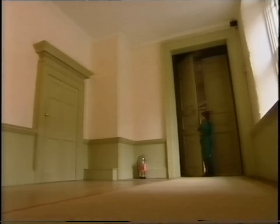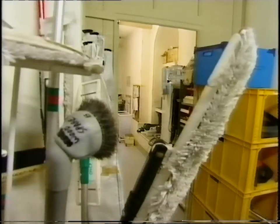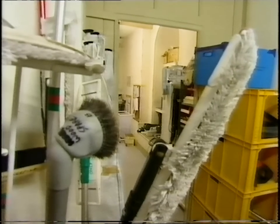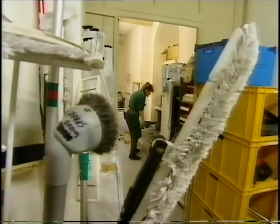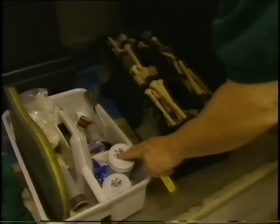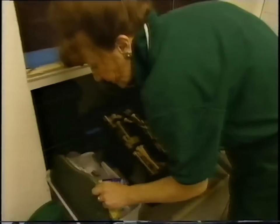Jill Taylor, a housekeeper for just 4 months, will this morning come face to face with her most unusual task yet. She's about to meet the biggest bore in the palace, a challenge requiring strategic planning and specialist equipment. Right, okay, so I've got my brushes, I've got the wax, cotton wool, cotton buds for the eyes, brushes, kneeler.